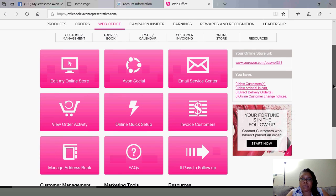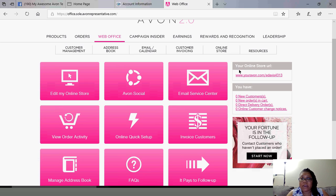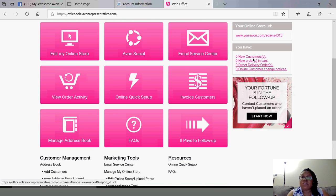The one thing I definitely want you to pay attention to is on the right side, your online store URL. If you set up your online store but can't remember what link you should use to share, it's right here under your web office, under your online store URL. Also, if you have new customers, say someone went to your website, did not order, but entered their information and registered on your online store to receive emails about different sales, it will show up here. It'll tell you how many new customers you have, customers that registered on your online store or placed an order. Once you click on that link, though, it starts over, so they go back to 0. New orders in cart.